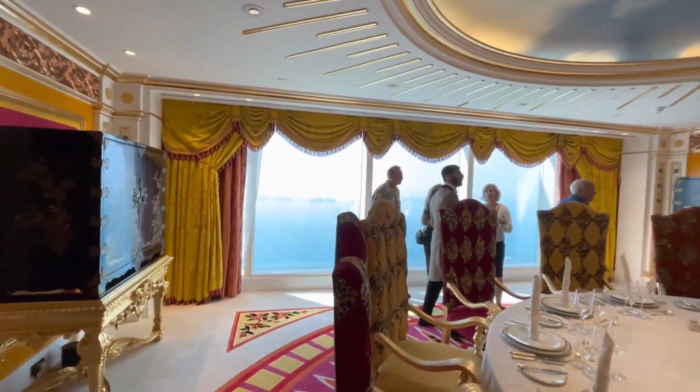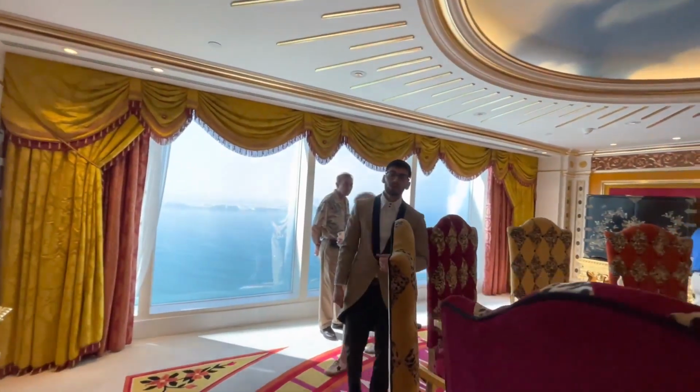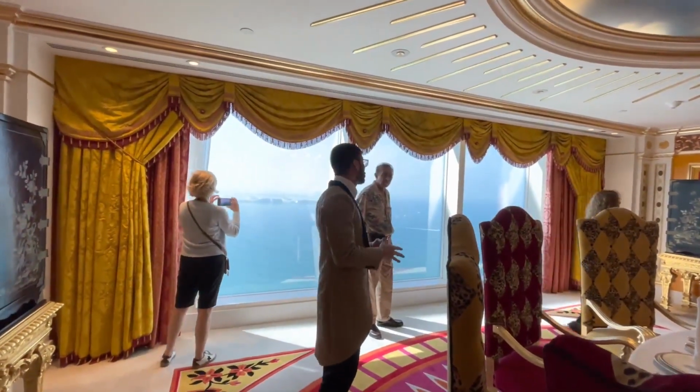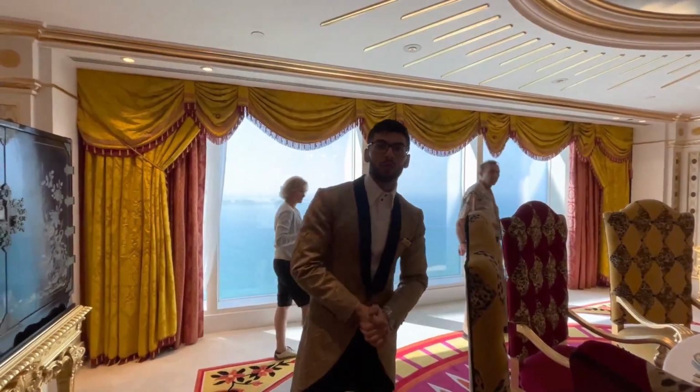Wow. And that library can also be converted into a third bedroom upon request because it features its own dressing room and bathroom on the right side. So it's totally up to the guest. If he wants to keep the library, we keep the library. But if he wants a third bedroom, we can do that as well.